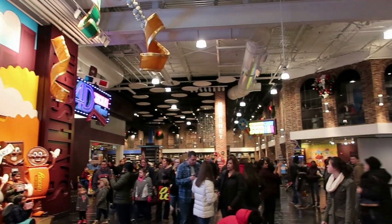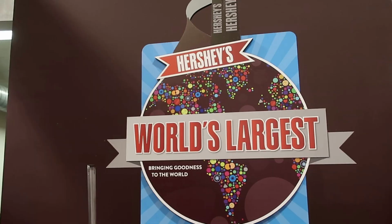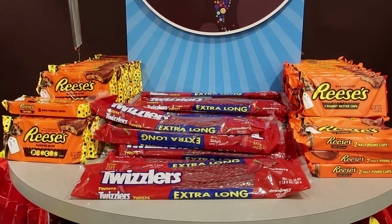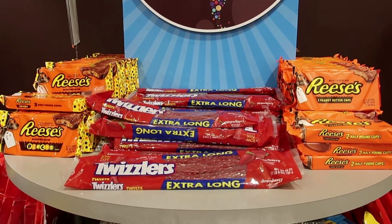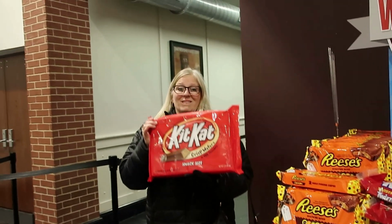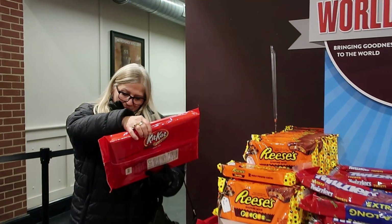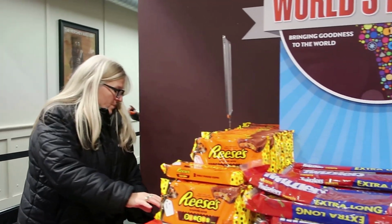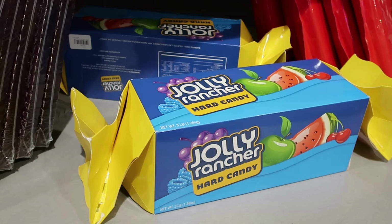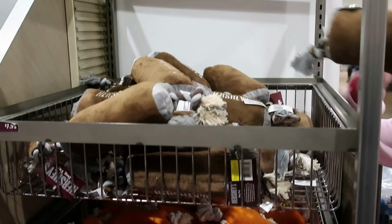This place is massive. Very, very cool. And they have a beautiful Christmas tree over there. Here are the world's largest candy bars. Look at those Twizzlers and Reese cups and Hershey bars and Kit Kat. How many pounds is that? 2 pound Kit Kat. Check that out. And if Jolly Ranchers are your thing, there you go. They even have dog toys for your puppy.